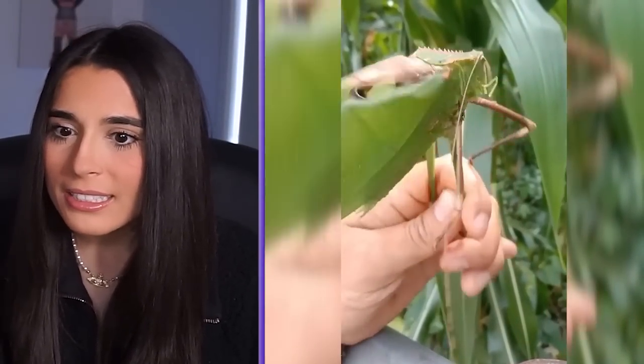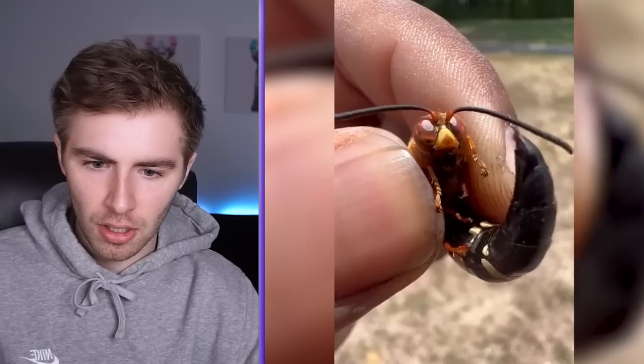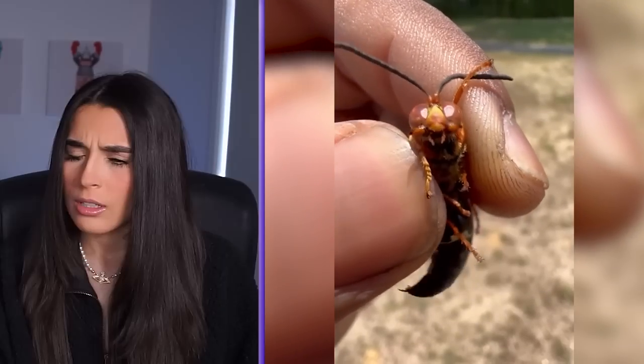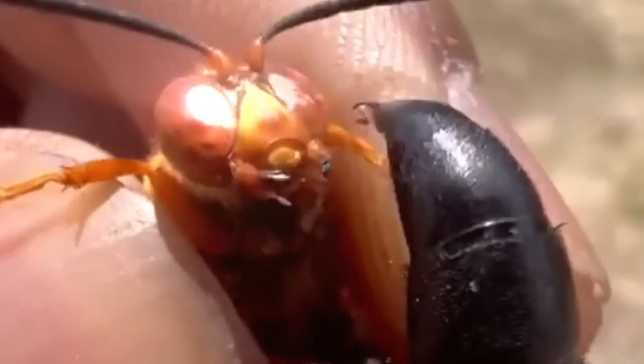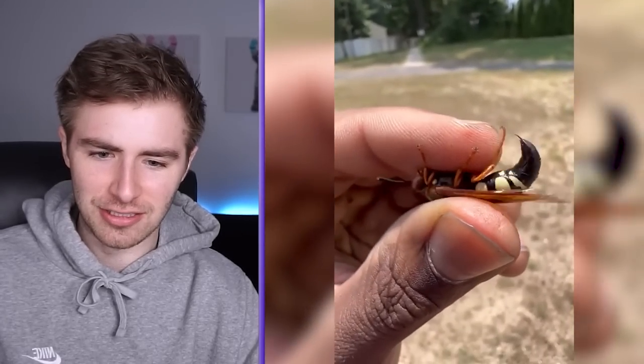This right here is the biggest insect in the world. That's the biggest insect? That thing's bigger than his hand. Holy sketch. Oh, what is that, a hornet or something? I don't know, what kind of bug is this? Look at his eyes though. That's a wasp. Dude, this dude is playing with a wasp. This man is a savage.